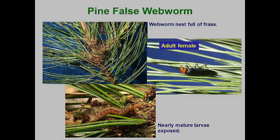The pine false webworm is one of the web-spinning sawfly species. It is called the false webworm because there is a caterpillar that is called the pine webworm. The pine false webworm prefers white pine as a host, but it will occasionally infest other pines. This one overwinters as pupae in the soil under host trees.